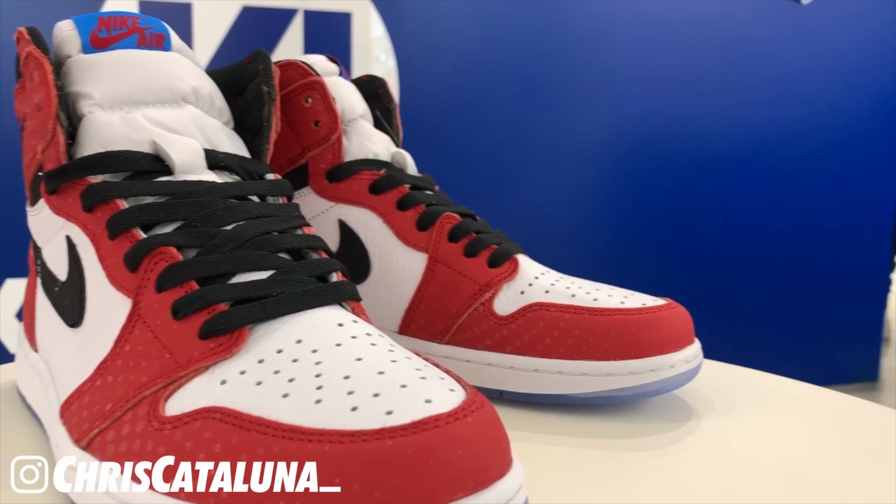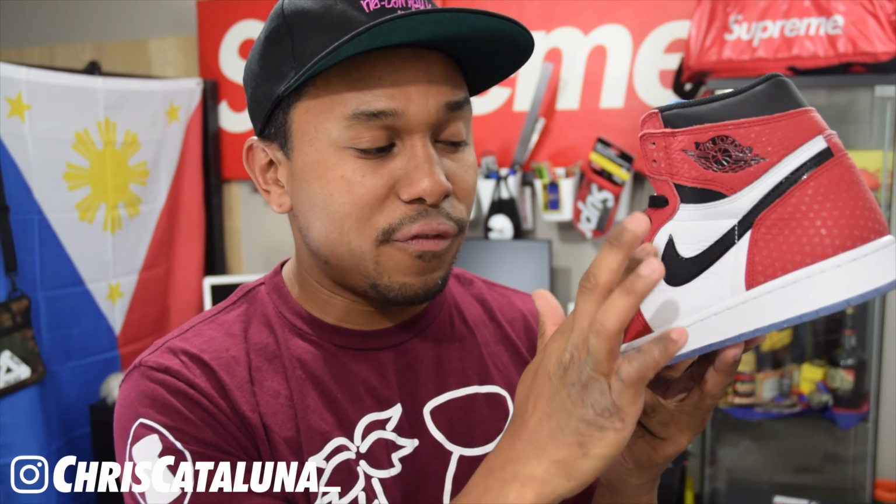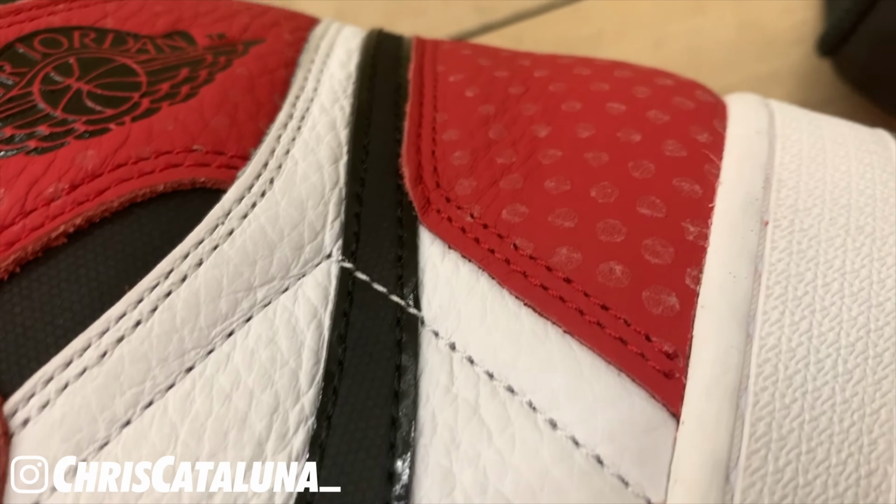The upper is mainly comprised of leather materials, which is pretty common on Jordan 1s across the board. We have this quarter panel done up in white tumbled leather, and it feels pretty good and soft to the touch. On top of that tumbled leather, we have this Nike swoosh. It's done up in black, and it reaches from the lateral side of the shoe, wraps around the heel, and goes to the medial side of the shoe. I wish the camera could pick this up. There are little hexagon patterns all throughout the swoosh, but oh well. You're just going to have to take my word for it.